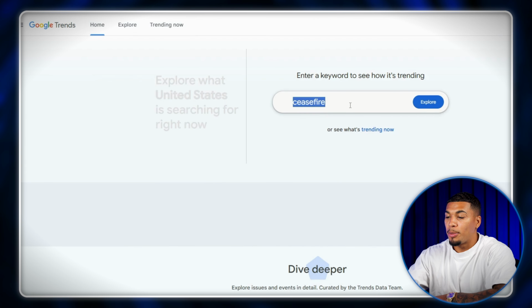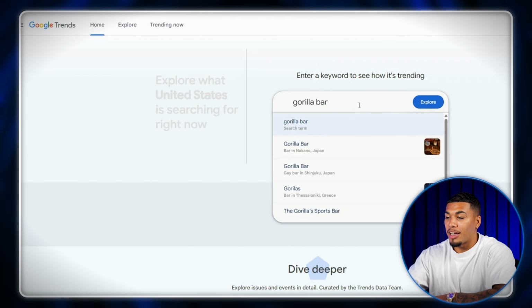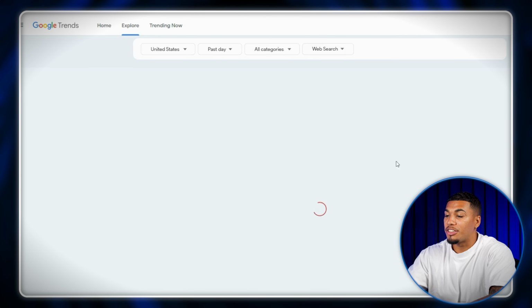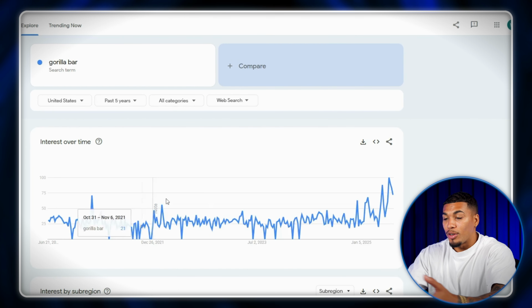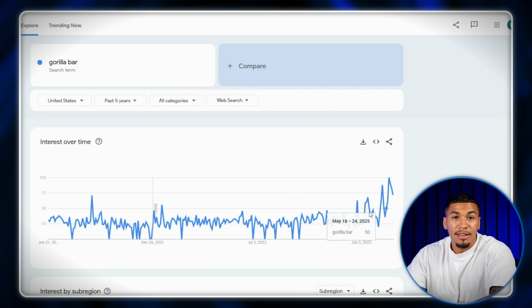So what you want to do is open up their website and then search for a product that caught your eye. Then from here, go ahead and change the time period to 5 years and just look at how it's been performing throughout the years. For example, this Gorilla Bar has been gaining popularity this year, which is a great sign that it's trending.